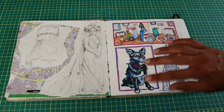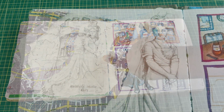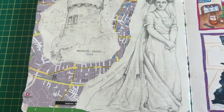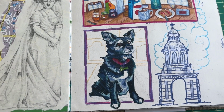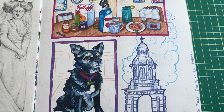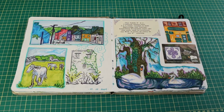Next page, again, visiting some of the castles. One of the wives of the owners of the castles way back in the day, and I wanted to add that in. It was just a fun spread that I did of our breakfast table, their dog, and then we went to Trinity College to do a tour there, so I drew the bell tower because it's a very iconic landmark.